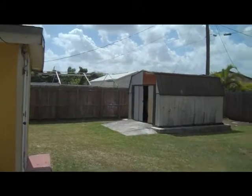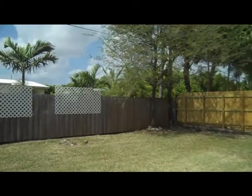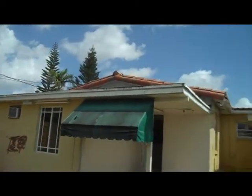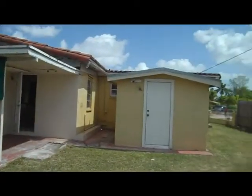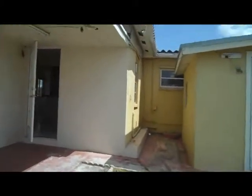Let's go to the back here. As you can see, the backyard, it's got about an 8,000 square foot lot, which is big for today's standards, but it is okay for this area. It's the norm, and you can see the back of the house, how this whole section here was added on. And this little shed here is also like an illegal structure that needs to be torn down as well. All right, so there you have it. That's the back side.